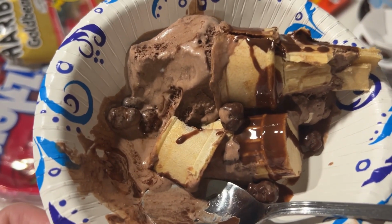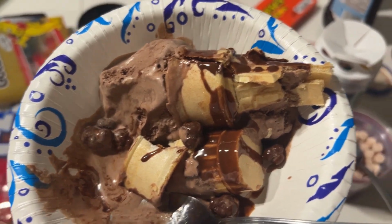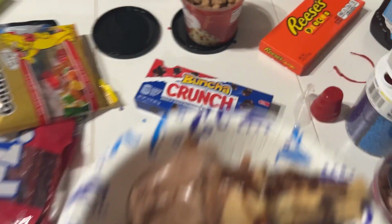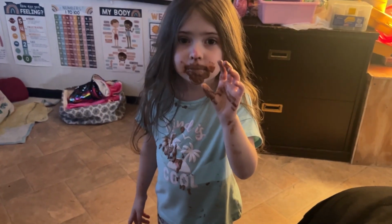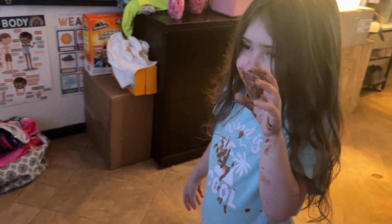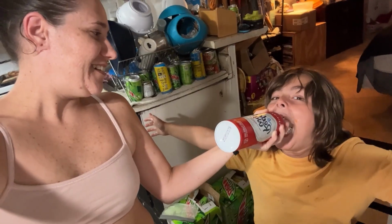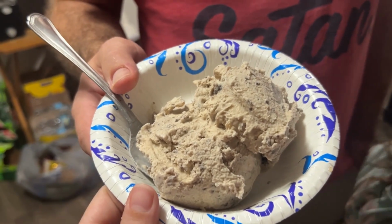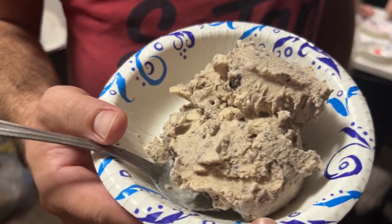I got some chocolate ice cream. I broke up a cone and put some of the magic chocolate shell on top. And then I added some Bunch of Crunch to it. Oh my goodness gracious. A beautiful chocolatey mess. Go get yourself cleaned up, goober. And Dad's masterpiece of coffee Oreo ice cream.